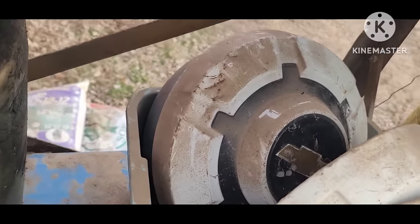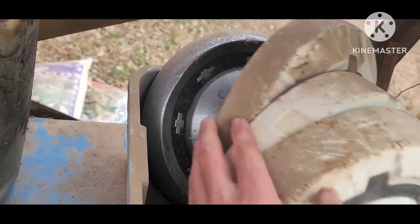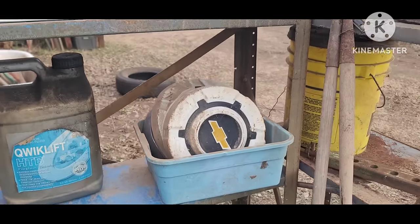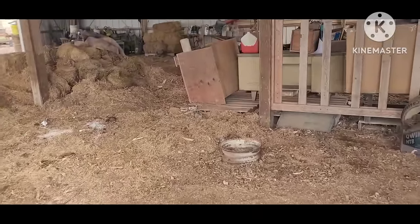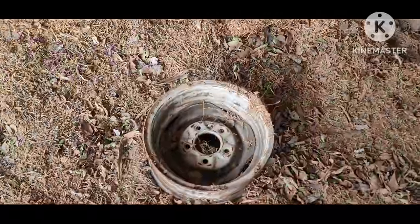'73-'76 C10 and C20. '55 Chevy. Nice shape. Wish they were attached to the vehicles in that condition. I'd be a buyer. Ford pickup rim.